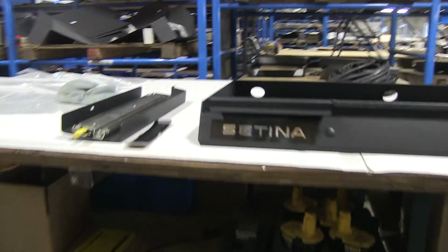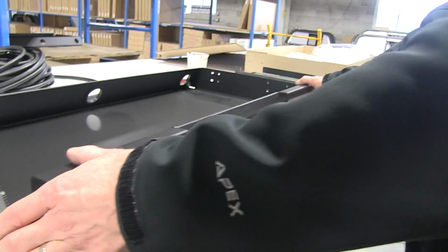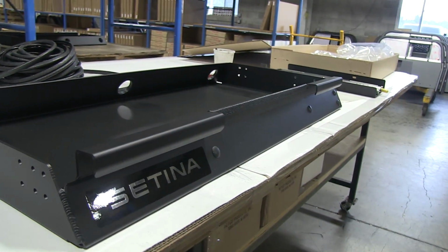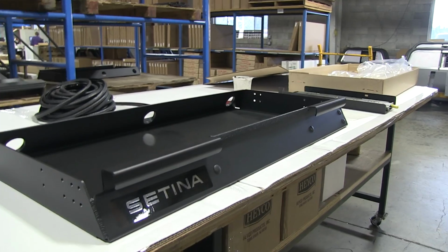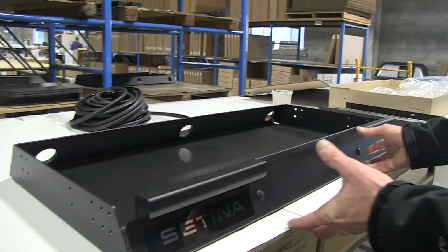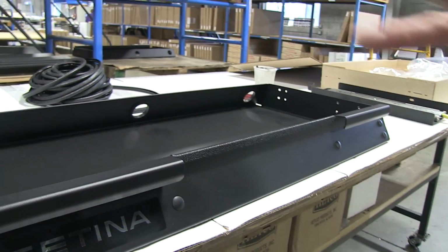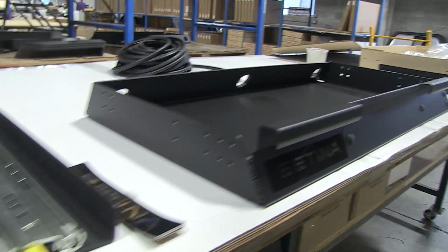Here's our trunk tray. This trunk tray is universal for all three vehicles. Is this something new for you, the trunk tray? It is. Trunk trays have been out, but we also mount the weapons mount on here. It makes sense to standardize where the guns are located in the vehicle, the trunk.